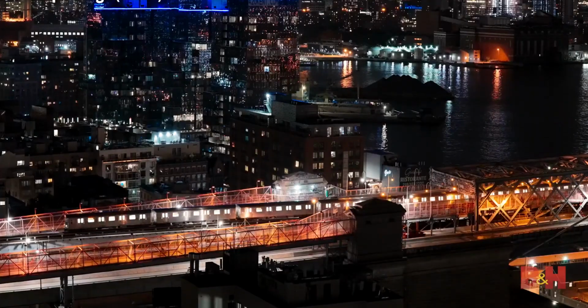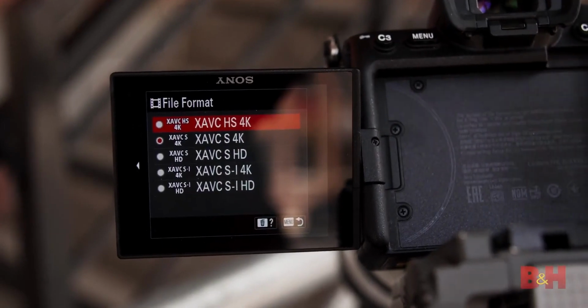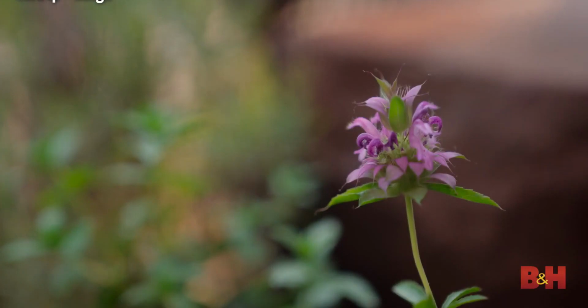The A7S III is a powerhouse of a camera, not only bringing back unparalleled low-light performance, but also adding in recording features and processing advancements that result in some of the cleanest, sharpest images available. Quite frankly, I'm floored with what this camera can do, and between the extreme sensitivity and the super fast autofocusing, shooting feels effortless.